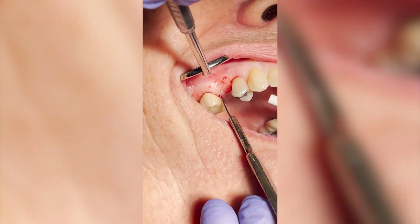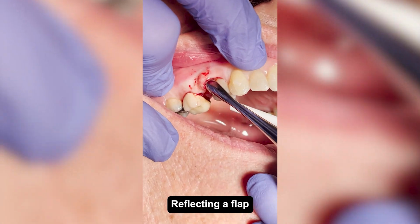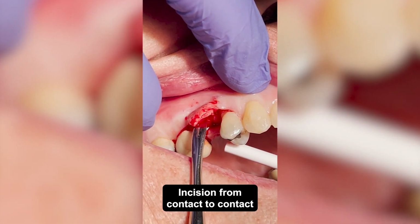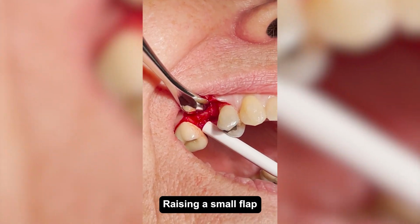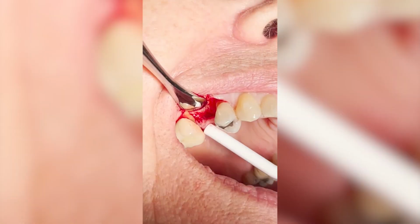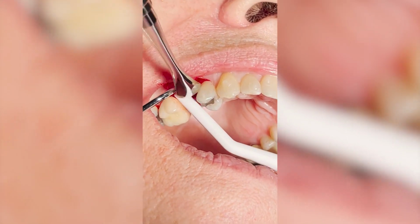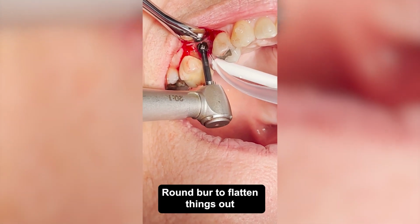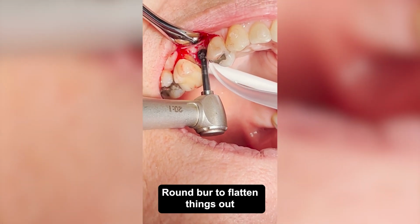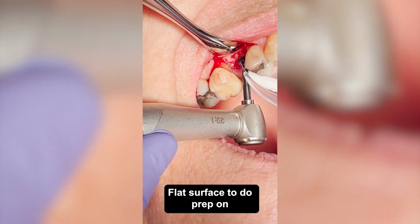So I'm going to go ahead and walk you guys through this surgery here. The first thing I'm doing, I'm just reflecting a flap, basically incision from contact to contact, and just raising a small flap really. Back in the posterior area, you don't have to be that worried about doing papilla sparing or anything like that. Because it's not aesthetic. But back here, what I'm using right now is a round burr just to flatten things out because it was sort of irregular, and I want to make sure that I have a flat surface to do my prep on.